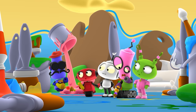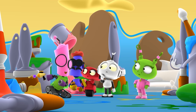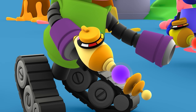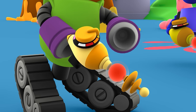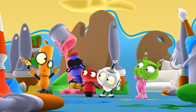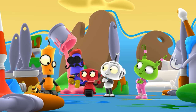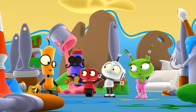I just need to mix red and... yellow! Red and yellow make orange! That's it! I haven't mixed the right colors yet! All right! Looks like it's mission accomplished.